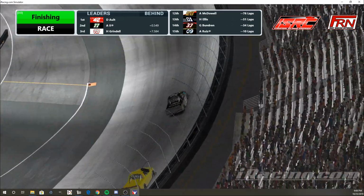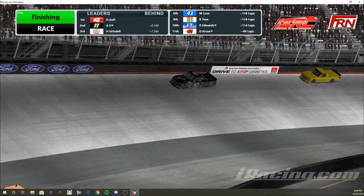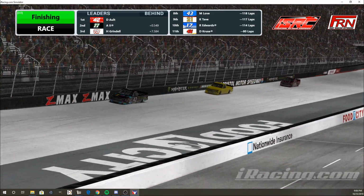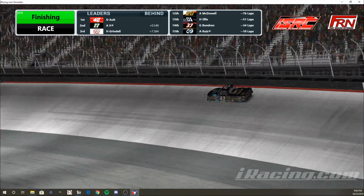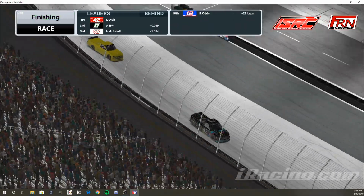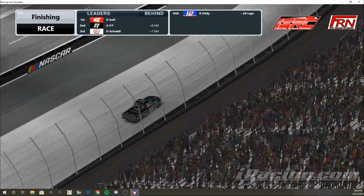White flag in the air, 1 to go. Off of turns number 2, down the back straight for the final time. Aaron Smith bobbles again into 3 and 4. It's not going to be enough. Dylan Alt wins here at the Bristol Motor Speedway.